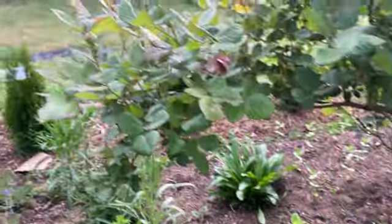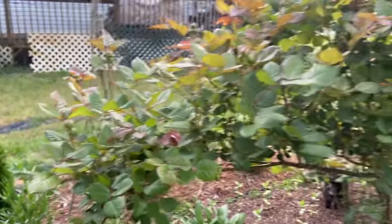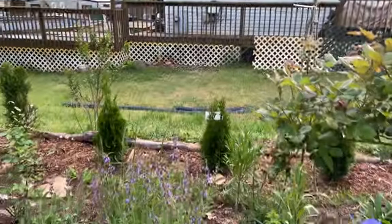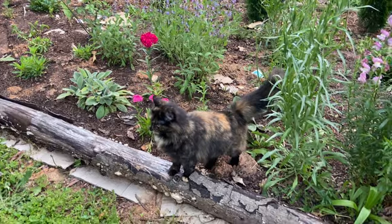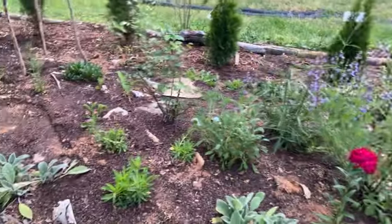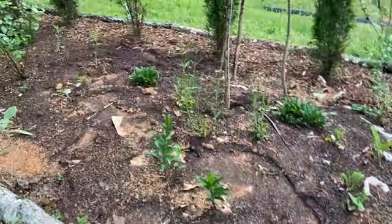And then look, this is about to start blooming. It is so covered in blooms. It's a little crazy. Hey Wispy, you want to say hi? This is Whisper. And then this right here is sage. It's looking great. And that's pretty much it.